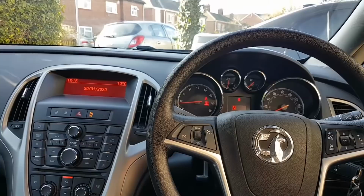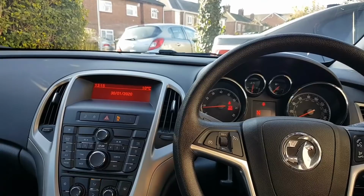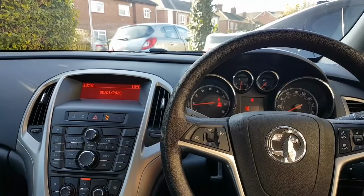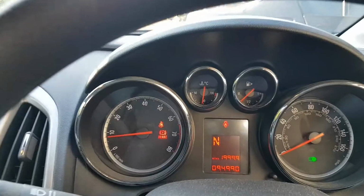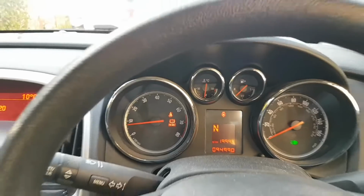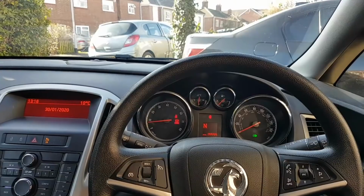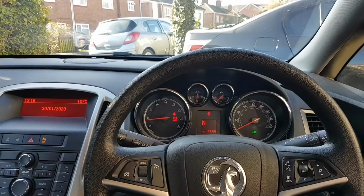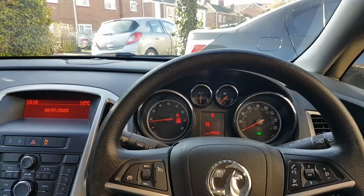So, just finished the Mini, which was parked right here, and the Mini is outside waiting for collection, and we have now an Astra J 2010, and the engine is just about to get to 90 degrees, the running temperature. The reason why I mentioned this is because what I was told the problem with the car is that once it's warmed, it starts to run poorly. So, and the engine light comes on.